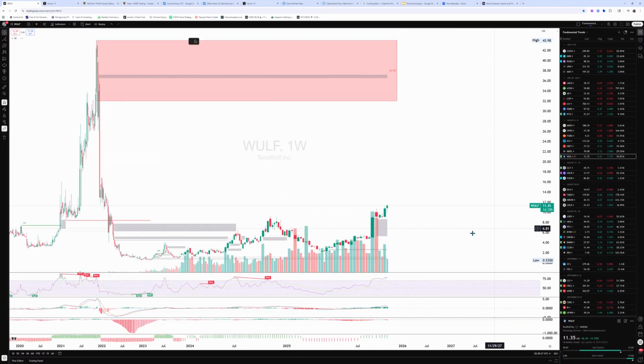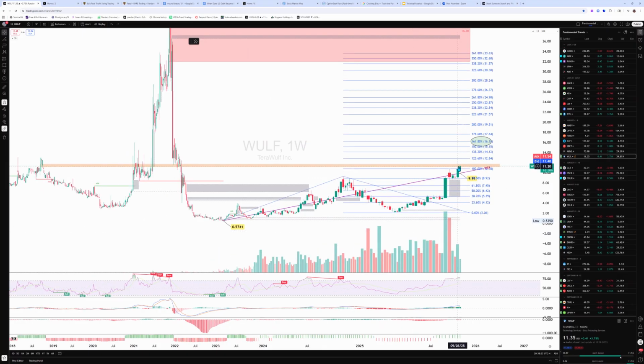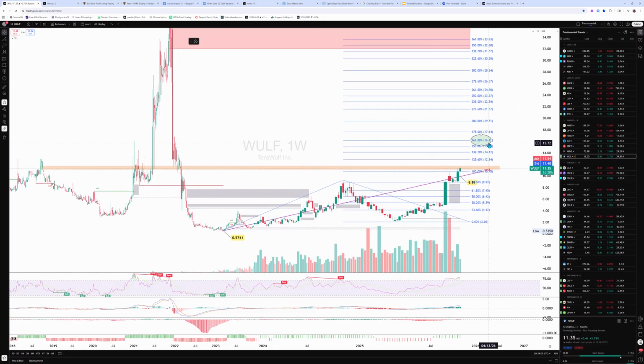All right, let's look at Wolf. It's worked. 57 cents is your anchor and 991. So that's where my bullish thesis really kicks in. 1168, close above that, then I think we run. I think 168 is viable. So I'm looking at this as peaking drive 1.